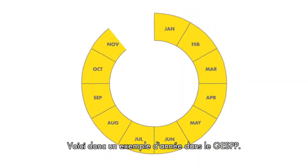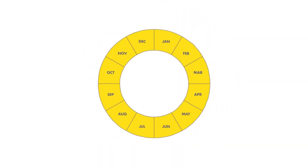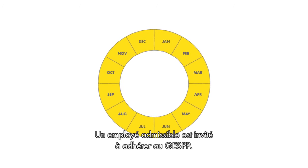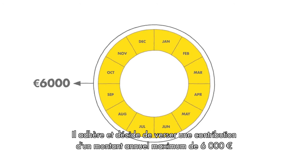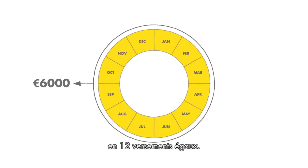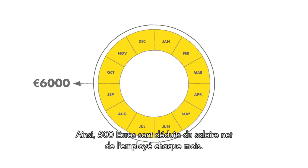So, here's an example of a year in GESP. An eligible employee is invited to join GESP. They join and decide to contribute the annual maximum of €6,000, in 12 equal installments. So, €500 is deducted from the employee's net pay each month.